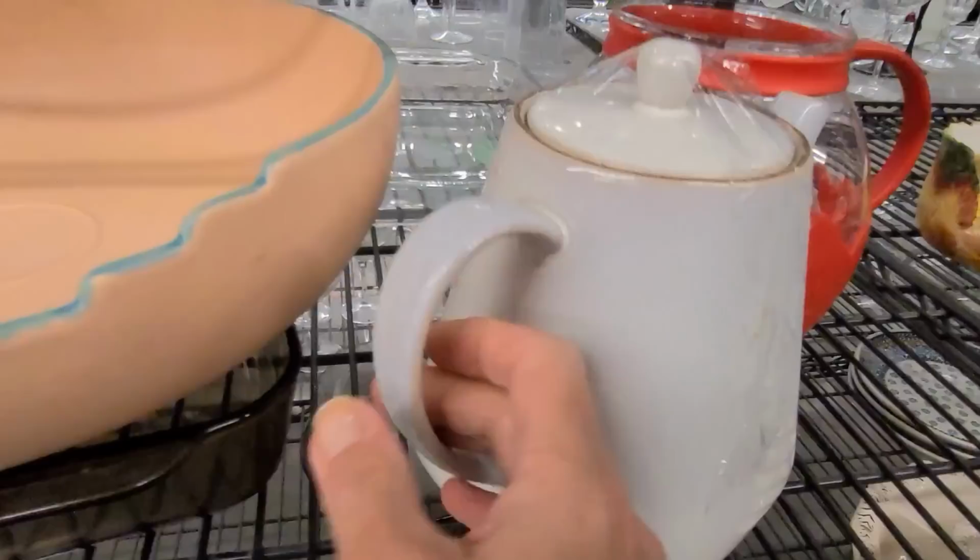Here is a white teapot. Really big and heavy bowl there.